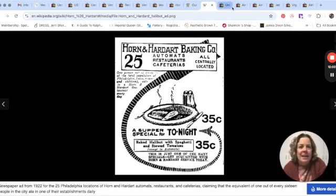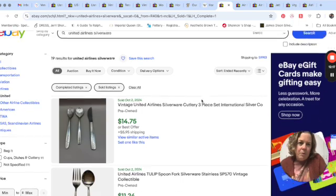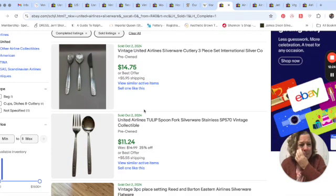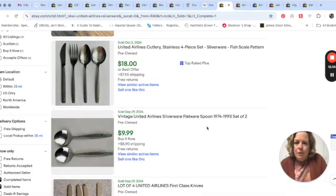I know you do. Okay, so the last category I'm going to talk about in this genre is airline flatware. I just started off with United Airlines. I found that one fairly often. Nothing crazy high on prices for these, but at least in Washington, I found them on a fairly regular basis. You can see some good prices just for a few pieces.